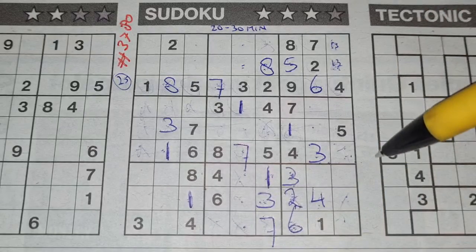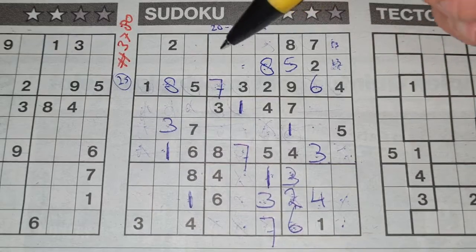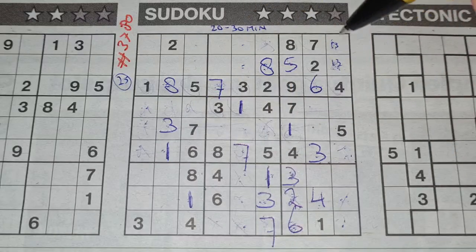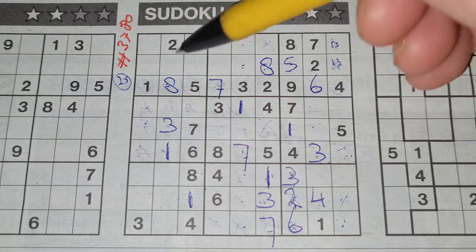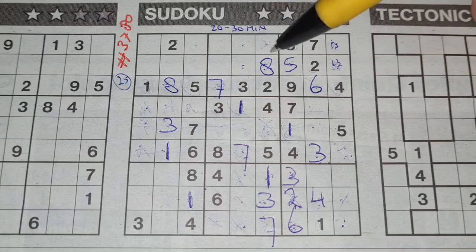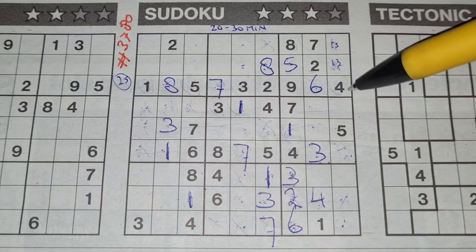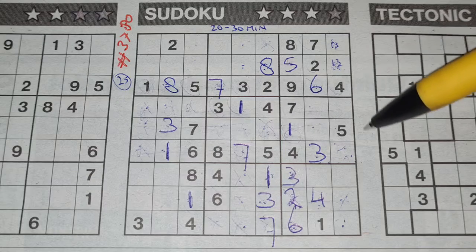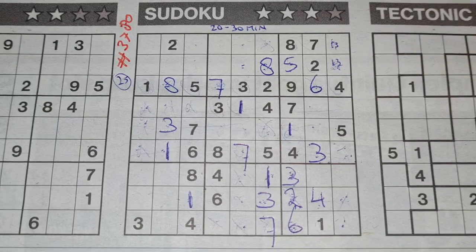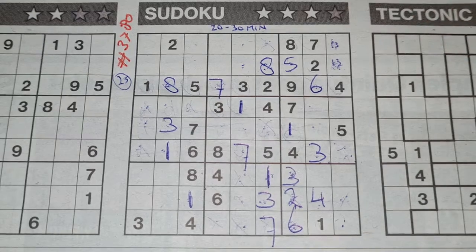All right. Okay. Yeah. And now I cannot continue with the 8. I need to wait. 5. Let me see. 9 and 2. Interesting. How about? I'm thinking. Yeah.